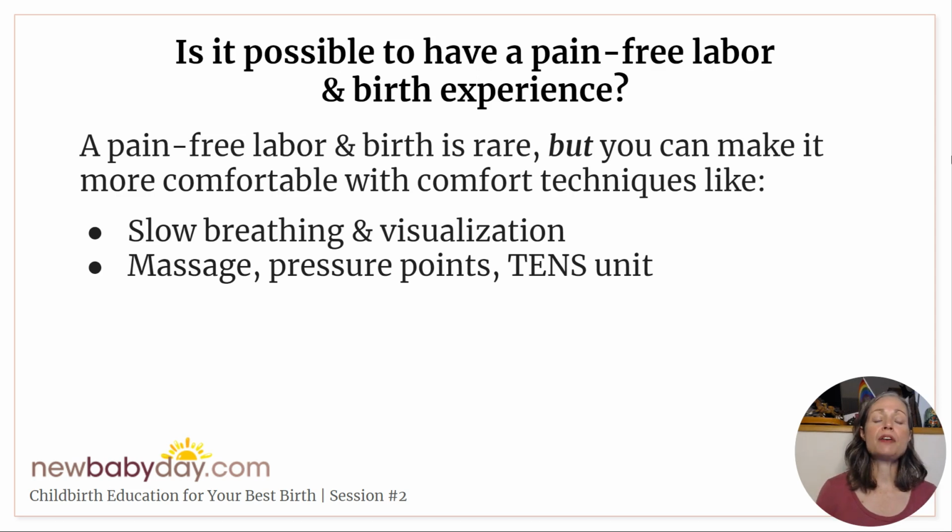Some other physical tools to bring you comfort are massage, like I mentioned. Before you go into labor, you'll be able to practice with a partner or your doula, massage that brings you relief. And I'll share pressure points also at a later time. And a TENS unit. I don't know if you're familiar with a TENS unit. I do have one. It's quite nice.